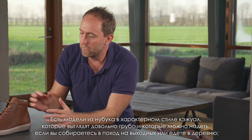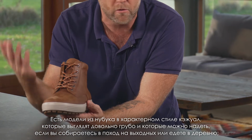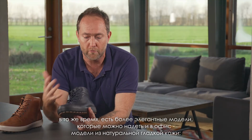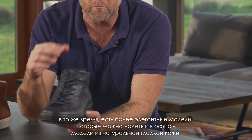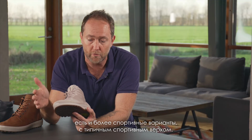The overall styling, I think, is very different from category to category. You have very casual looking pieces in Nubuck, a little bit more of a rugged look, which you would use on a weekend hike or going up to the winter cottage. You also have a little bit more of an elegant look that you could actually wear for office work, more full grain, shiny, more elegant. Also a little bit more styling on a sportier version, typical sports uppers, different materials working together, but also very classic looks on formal shoes are part of the collection.